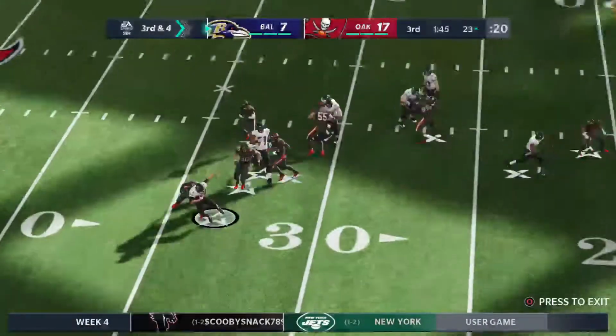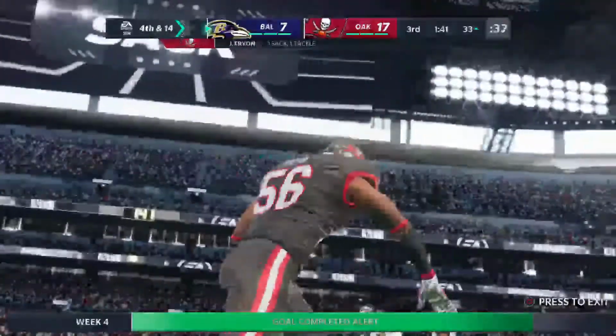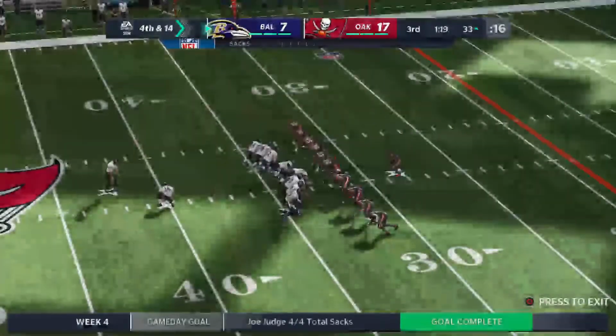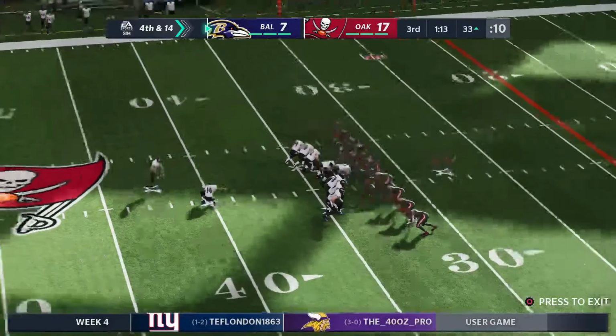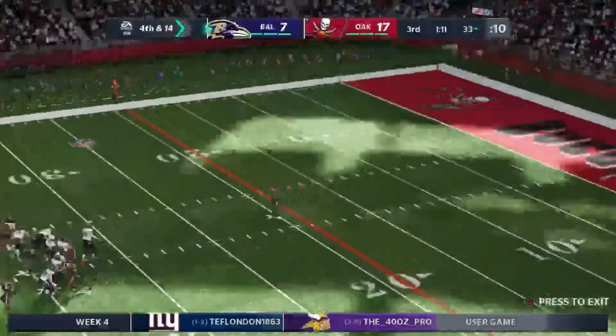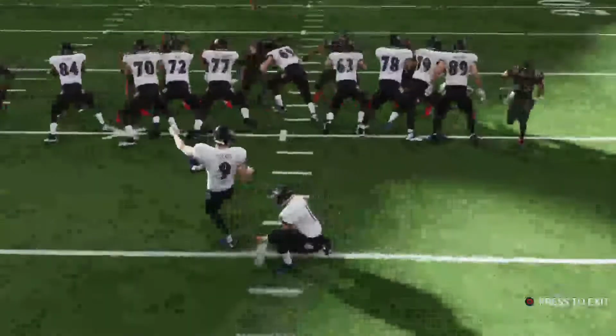Pressure applied, and he's going to be taken down. They sack him back at the 33-yard line. He was trying to keep his eyes downfield. Nobody came open. He's trying to do everything that he's been taught, right? Every bit of the technique, but no one's open. There is no technique except make sure you hold on to the ball. Make sure you hold on to the ground when you're getting sacked.